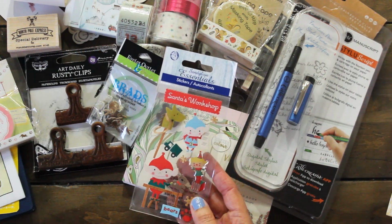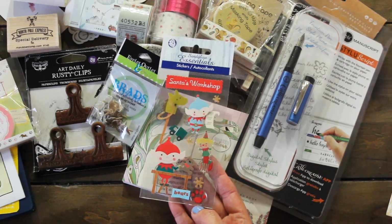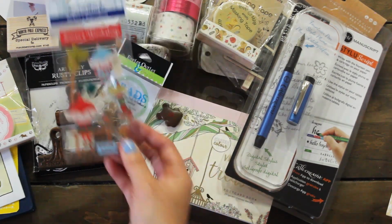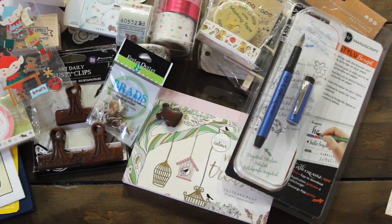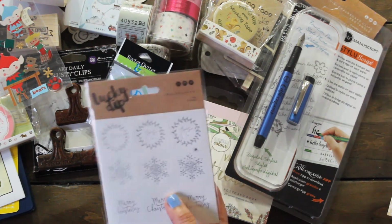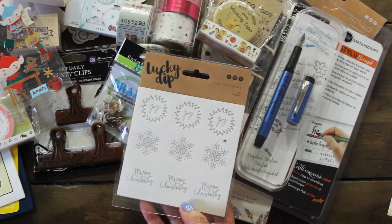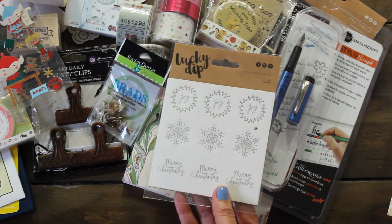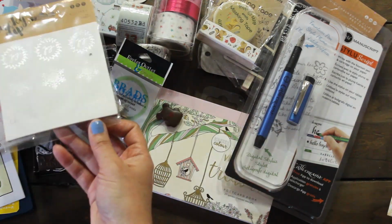Next we have a little sticker here, and we have a Christmas theme with the elves. Super cute. I like this. I'll definitely use that in my Christmas craft for this year. Now we have a Lucky Dip. Again, this is Christmas foil stickers, and I like the silver, and these would make great letter seals for your cards. So super cute. $1.99 for that.